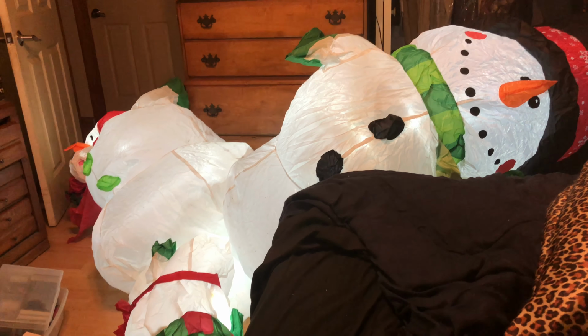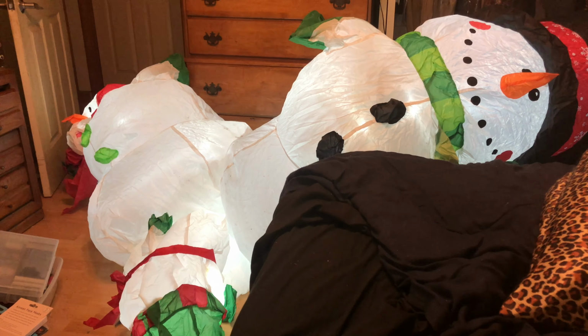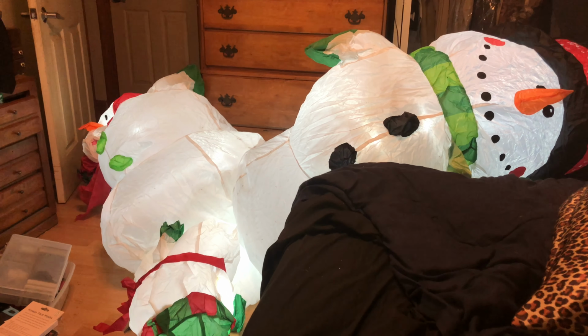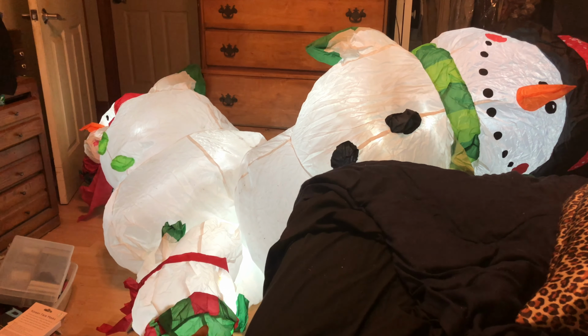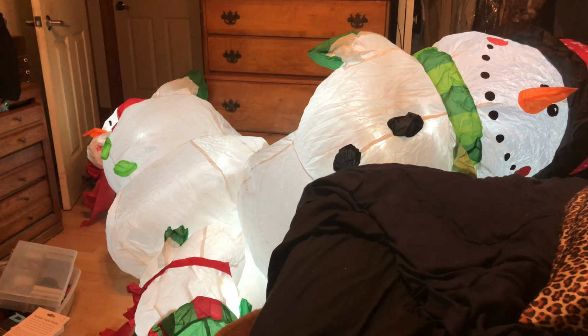These Winter Wonderland blow-ups, I don't know if it's with all of them, but they seem to take a while to blow up. That's what I've seen in the past and all the ones I've gotten. They take a while to blow up, but it is inflating, so it works. It definitely is dirty, so it was definitely used.